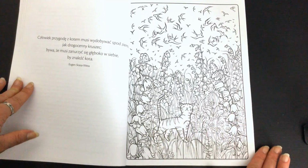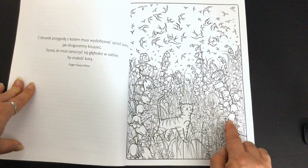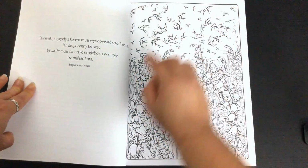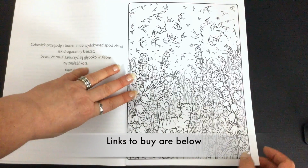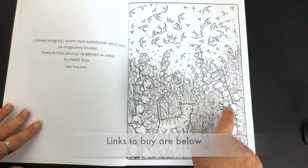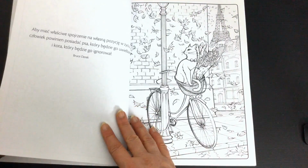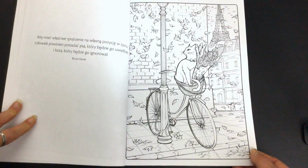Now the images of the cats are incredibly detailed. There's lots and lots of things to colour in each picture, and this border around the outside gives it that lovely framed appearance. The line art varies, so as you can see in this picture, a darker line has been used around the cat and some of the flowers, and that's usually to indicate that that's in the foreground and the lighter elements are in the background.